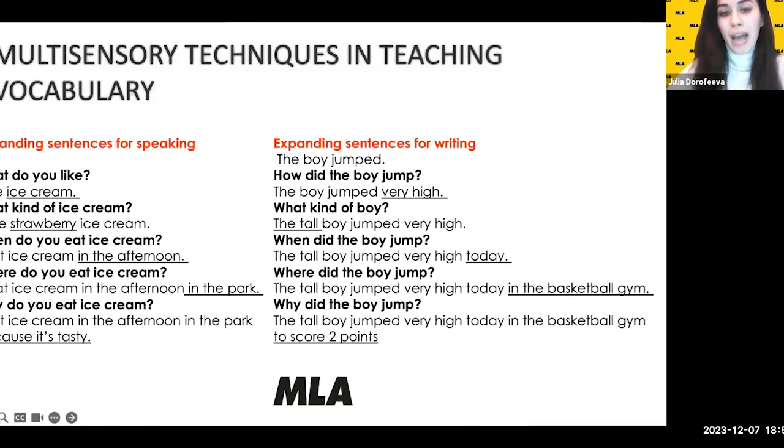Then we can also add adjectives before nouns, right? So what kind of boy? The tall boy jumped, right? We can also use adjectives describing clothes, things, and it already makes our sentences more interesting, right? And adds words to the piece of writing.